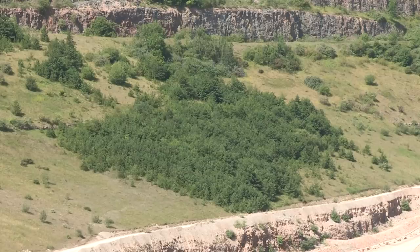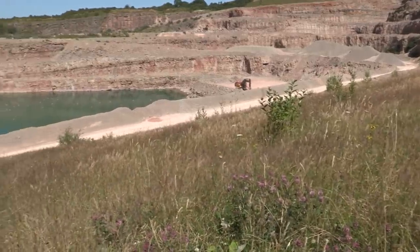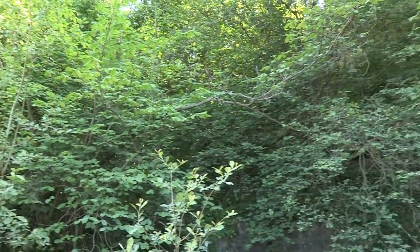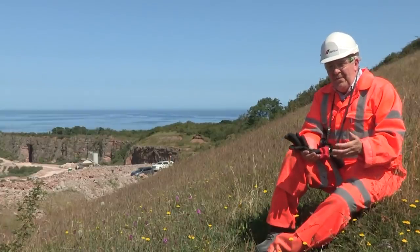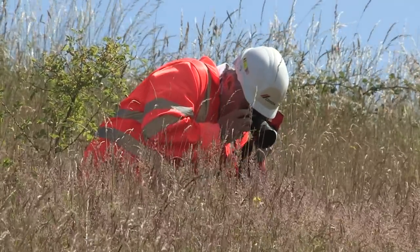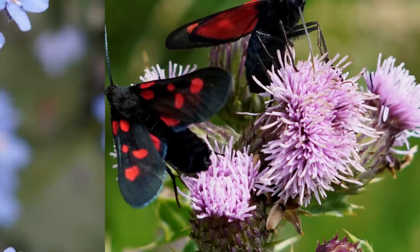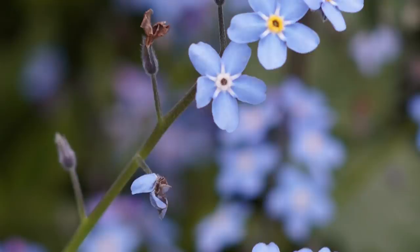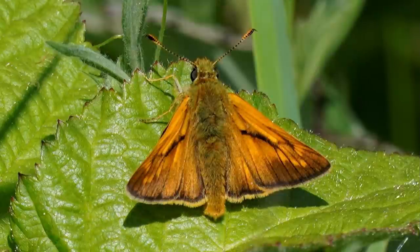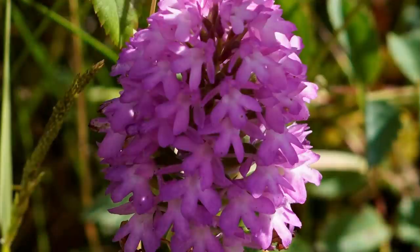We've created mixed scrub, we've created lakes, and we've also created lowland woodland. And it's the combination of all these habitats in close proximity creating ecotones, which has driven species diversity. When we monitor and record the species that we found on site, we know that there are hundreds of species on site. Lots of butterflies, lots of wildflowers. There's 132 species of wildflower on site. So I think that's a testament to the way we manage the biodiversity. You can see the results when you're here.